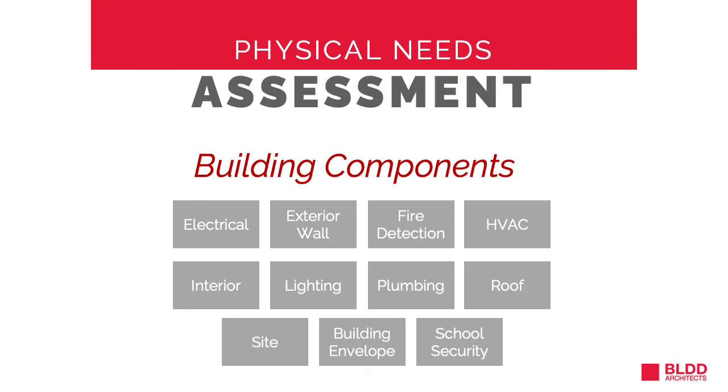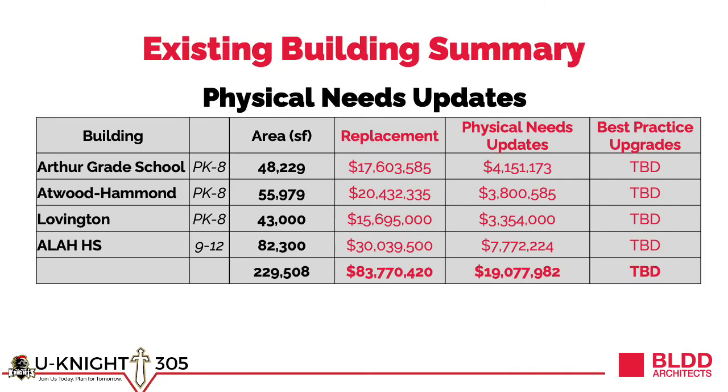In order to understand our current needs, we completed an in-depth physical needs assessment. This work was compiled via site investigations made by the district's design team during tours with building administrators. These tours included architects and engineers. This assessment included all items relative to building, from electrical, HVAC and plumbing, to roofs and even the site. The findings from the physical needs assessment walkthrough resulted in full updates to all of the systems, approximately $19 million. This is roughly 25% of the replacement value of the facilities.